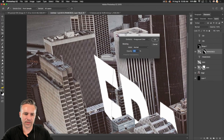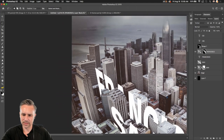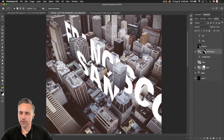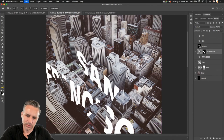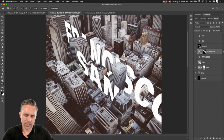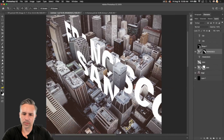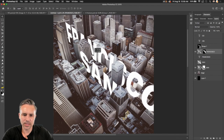Adding to my mask by filling with white. There we go. Done and done. There we are. All right, set up, so far so good, right? Now check this out. Typically if these are locked, if I move this, that's no good. I unlock these two layers, so they're no longer linked together, and then I can move that text around. So if I want to shift it this way a little bit, I can do that.